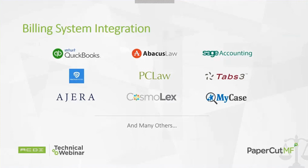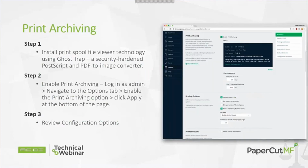Print archiving. This is another one of those features that sometimes we forget about. Some law firms work with customers in a high security environment and need to not only know what someone has printed, but also need an image of it as well to ensure compliance. Store your images anywhere you want and have them available when needed. You can also set limits on the storage space to ensure you don't max it out.